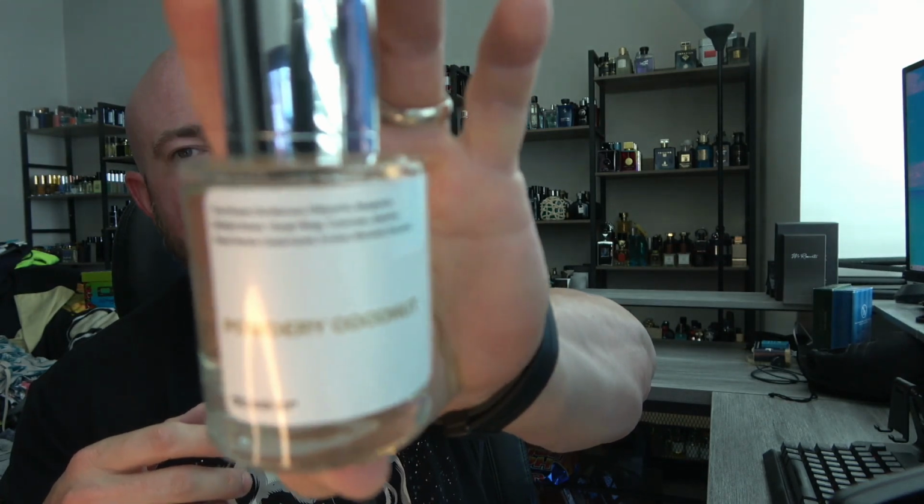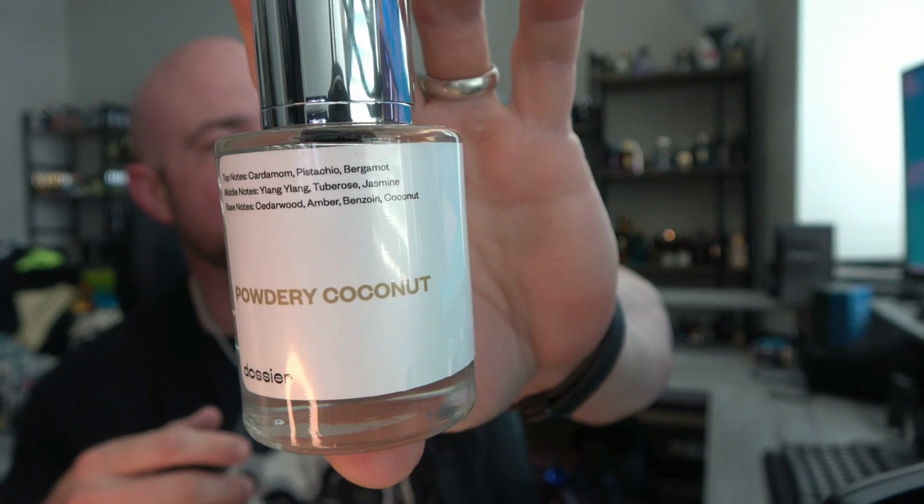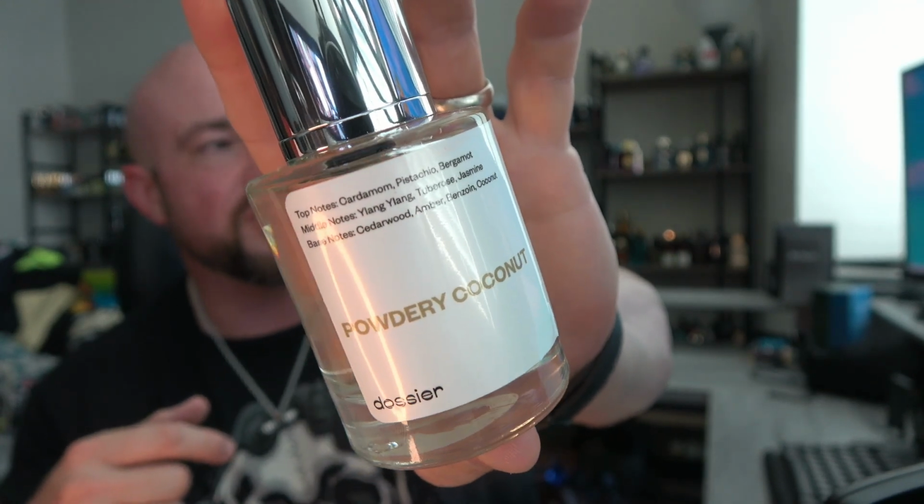I don't have the original to compare right away to let you know just how accurate it is. I have smelled it before at Sephora's specifically 2 or 3 times. I've sprayed it on my arm from a tester at Sephora over the years, but from my recollection, this is pretty accurate, just a little bit creamier overall than the original, but not too shabby. Smells like a quality sunscreen, I guess you could say, with powdery coconut, their version of Tom Ford's Soleil Blanc.